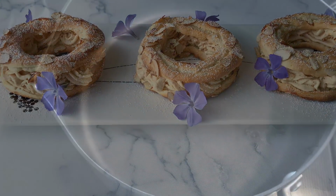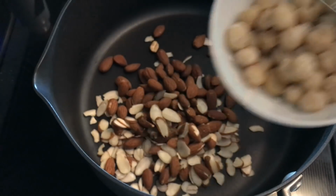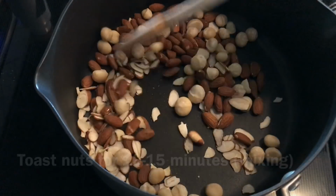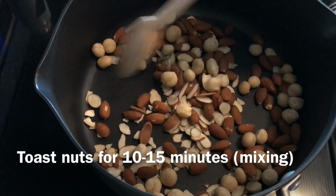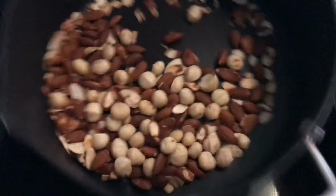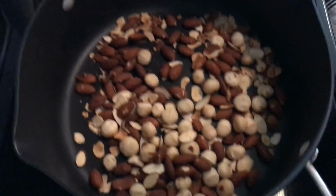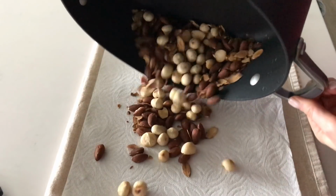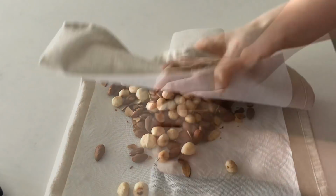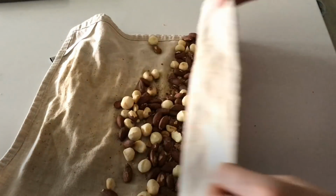First, we'll start with this delicious almond paste. Toast nuts in a hot skillet for approximately 10 to 15 minutes. We don't want to burn them, so make sure to stir them all the time. Then transfer the roasted nuts into a clean kitchen towel and rub them to remove as much skin as possible.